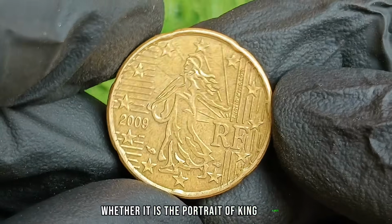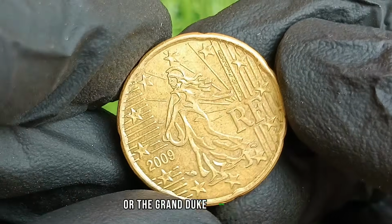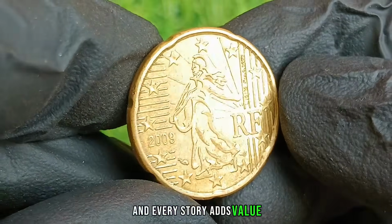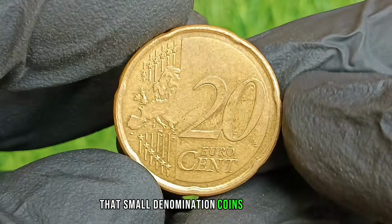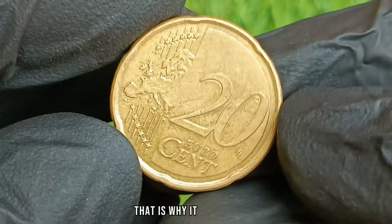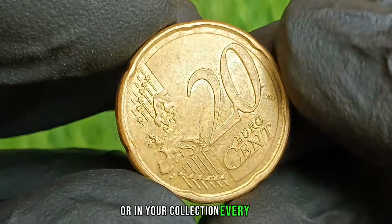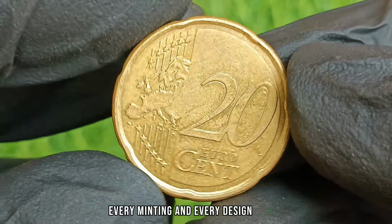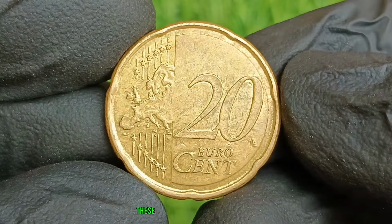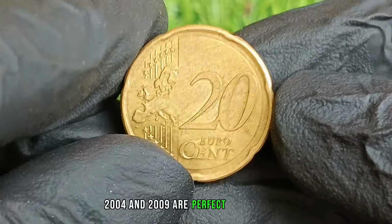Whether it is the portrait of King Albert II on the Belgium coin, the image of Marianne on the French coin, or the Grand Duke Henri on the Luxembourg coin, each design tells a story, and every story adds value. The truth is that small denomination coins can often surprise collectors by being worth much more than their face value. That is why it is important never to overlook any coin you find in circulation or in your collection. Every year, every minting, and every design detail can make the difference between an ordinary coin and a valuable collectible treasure. These euro coins from 1999, 2004, and 2009 are perfect examples of that.